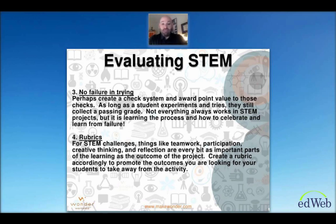So create a check system and award point values to those checks. As long as a student experiments and tries, they still collect a passing grade. Not everything always works in STEM projects, but it's a learning process and how to celebrate and learn from that failure. And I see someone asked a question about rubrics, and I had it in my presentation.